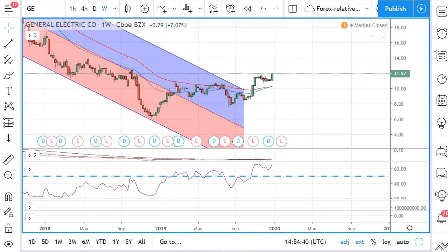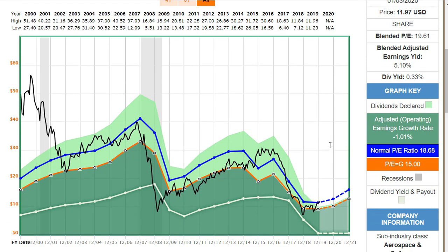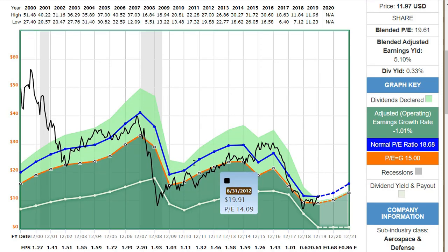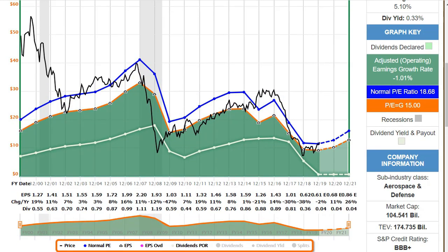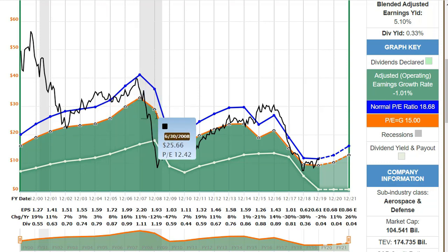All right. Some of the last things I normally do, as you might know, is that I look at FAST Graphs. And here we can see since year 2000 how the adjusted earnings have moved up. The light green zone here is the dividend. We can just remove that so we're not confused. But as you can see, GE has had a tendency of oscillating quite closely around the adjusted earnings and around this normalized PE ratio of around 19.